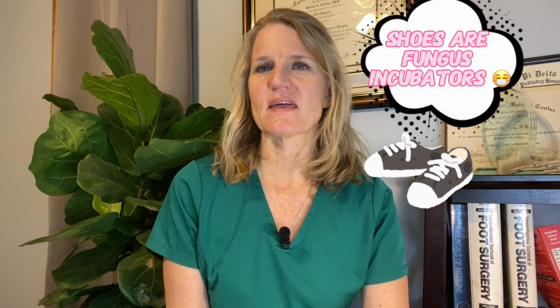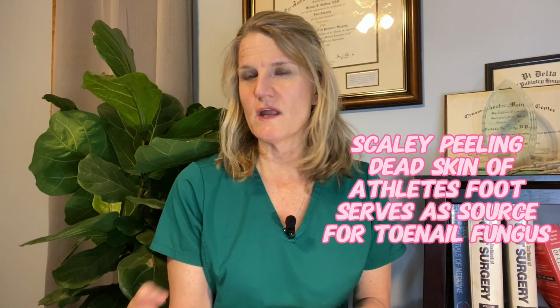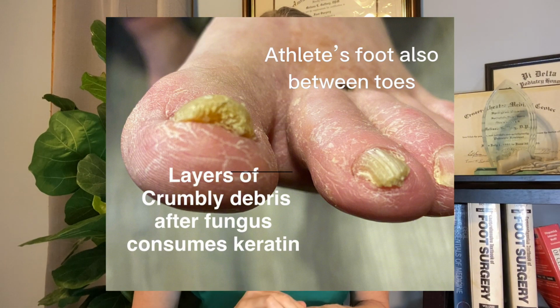So anyway, fungus is a little microscopic organism. It is everywhere. It likes a dark, moist environment, like your shoes. And if you have a trauma, it can get into your nail, and it likes to eat up the keratin of the nail, so the dead skin layer, your nail, and also the dead skin layer on the bottom of your foot. And that would be like an athlete's foot. When it's on the bottom of your foot, it's athlete's foot; when it's in your toenail, it makes that thick yellow nail. So it eats up the keratin, and it lays down these layers, and it's all this crumbly debris underneath your nail. And so it usually gets thicker and thicker instead of the nail getting longer. Most people notice if you have fungal toenails, your nails get thick instead of long.